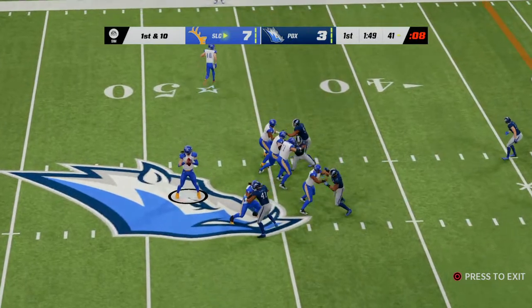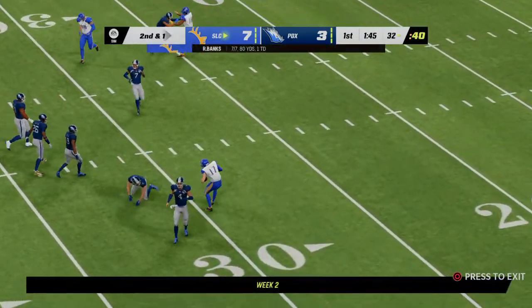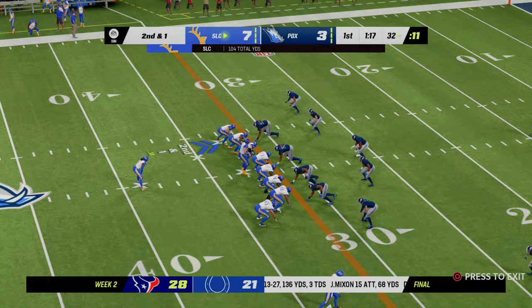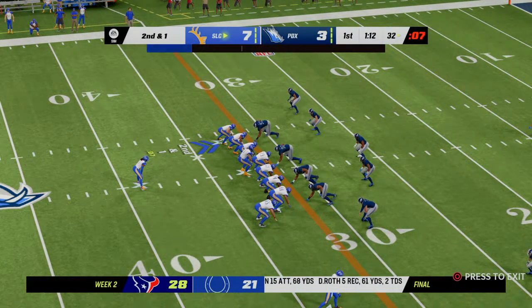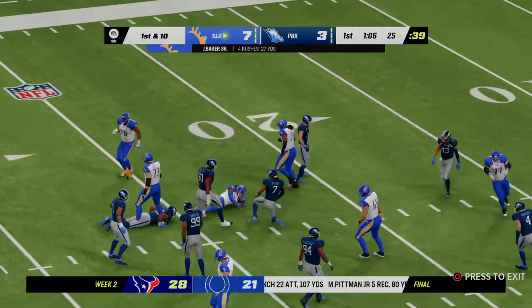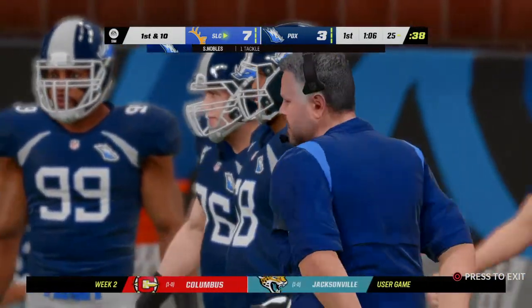They'll look to throw here on first down. Firing quickly, and that's complete. They're going to work this down to about the 32-yard line. On second down, they'll run it here, and he's able to get it down to the 25-yard line. 7 yards there and a first down.